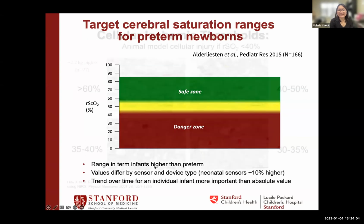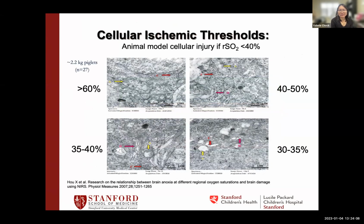So when we look at cellular evidence, this comes from an animal model. It's a piglet study where piglet cerebral saturation values were held at lower ranges for at least 30 minutes. And you can see here that in the animals where the cerebral saturation was kept over 60%, they had normal tissue structure. So these are histologic images of the hippocampus. But when the cerebral saturation started dropping to 40 to 50%, you start seeing mitochondrial changes. Less than 40%, you start seeing some swelling of the Golgi and endoplasmic reticulum, and then even lower, some fragmentation and absence in these histologic sections. So again, just the histologic evidence that low cerebral oxygenation can cause cellular injury.